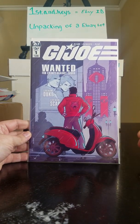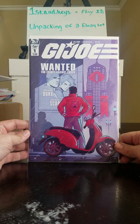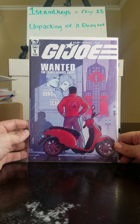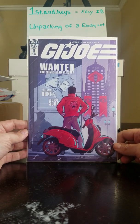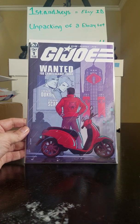And lastly, G.I. Joe #1. Simply a #1. I got all the G.I. Joe #1s. And I got the first couple issues of most all of them, regardless who they were made by. This is the current season that's just getting going again.